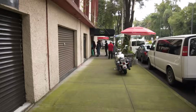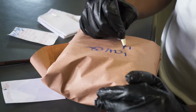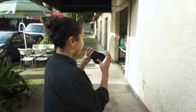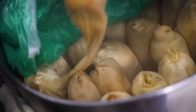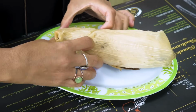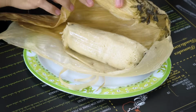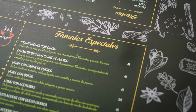We have arrived to our first stop. This is Tamales Doña Emi. This is typical Mexican breakfast. You want to join me? So tamales are typical Mexican breakfast. The fillings are going to change depending on where you are in the country. But what I like about Doña Emi is that she makes combinations like no one else has.